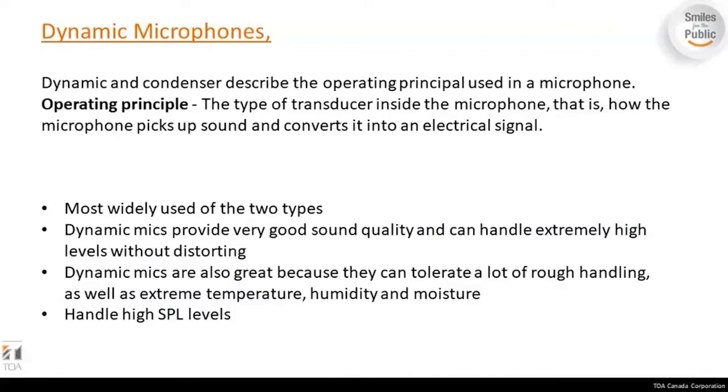Dynamic mics have very good sound quality and are very good at handling high levels. They're typically used for singing or larger presentations. Dynamic mics are great because they can take a lot of rough handling as well as extreme temperature, humidity, and moisture. They're pretty common for music applications, concerts, and different venues like that.